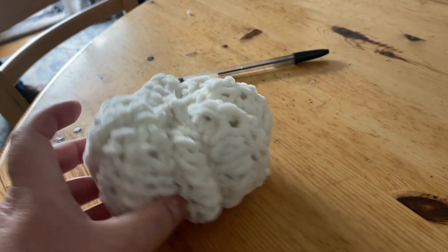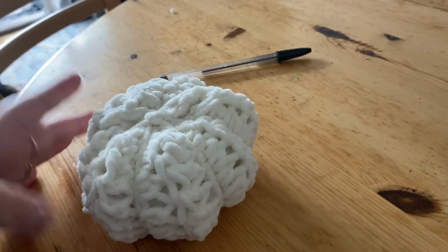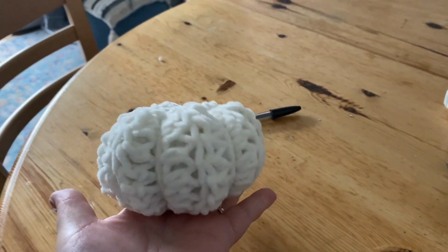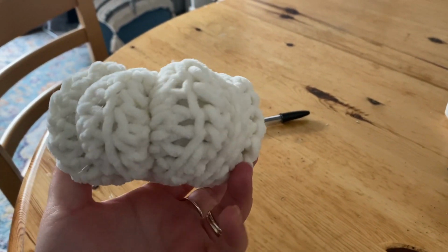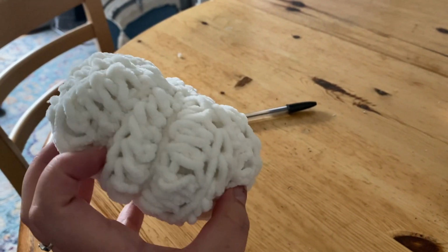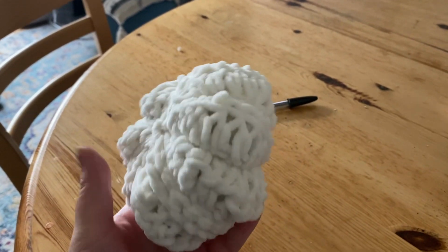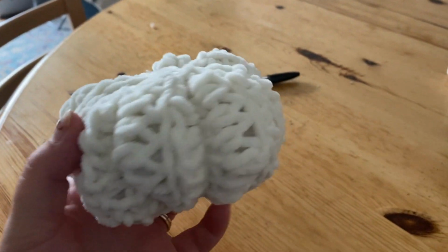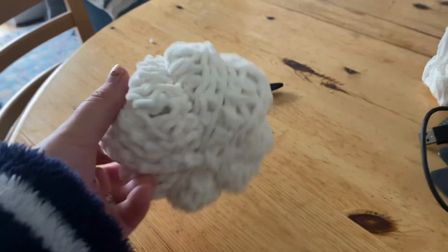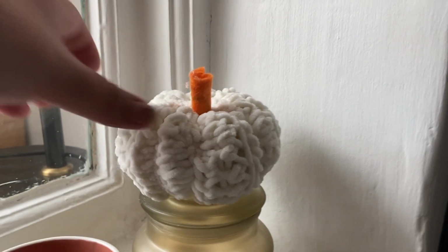I made a pumpkin. It's a bit wonky, and I need a stem for it. I might have to reorganise these little things, because some are bigger than the others. But that's my first attempt at a crochet pumpkin, and I did pretty well there. There it is, I stuck a stem in it.